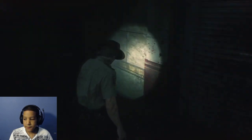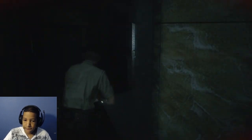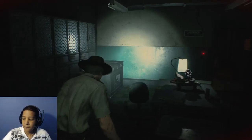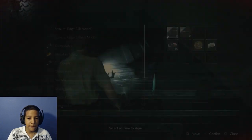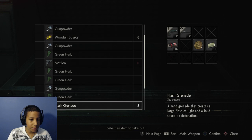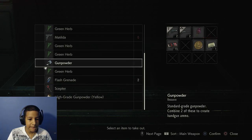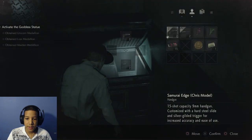I wonder if you can open this. So I'm in danger. I'm gonna go into this room real quick. Okay, so now that we're in this room. Do I have any more red herbs? Yes, I do. Okay, let's combine them.